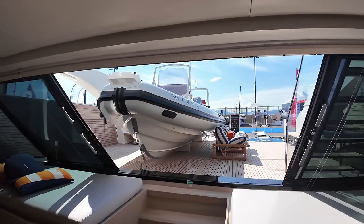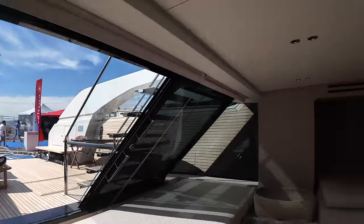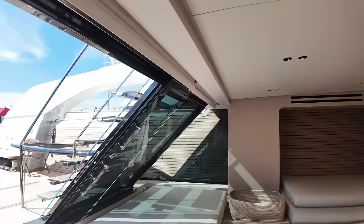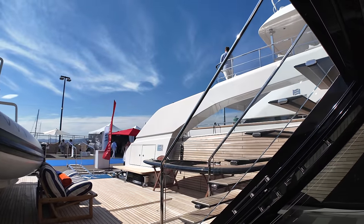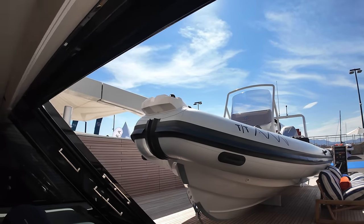And of course, as I say, if you want to, you can go out onto the boat deck from here. And you'll notice as well that, look, obviously that folds down and actually extends all the way along until we get to the cranes. There's actually two cranes on this boat. So obviously one over there on the port side, another one over there on the starboard side as well.